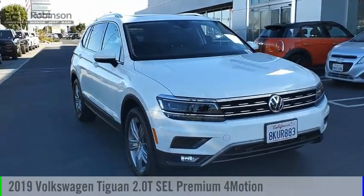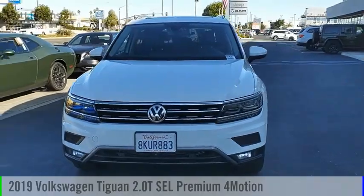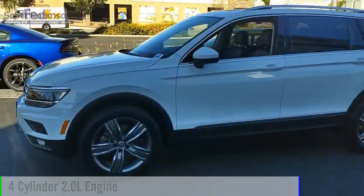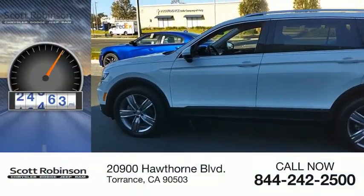test drive the 2019 Tiguan. This vehicle is powered by an all-wheel drive, 4-cylinder, 2.0-liter engine. This vehicle has less than 30,000 miles.